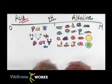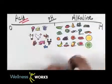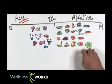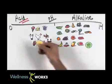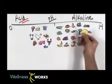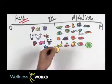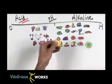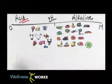I know you're thinking we got this wrong. Lemons and limes are acidic, right? Well, the classification of whether a food or beverage is acidic or alkaline is based on the effect it has on the body after digestion. For example, lemons are extremely acidic in their undigested form. However, their end product after digestion is more alkaline, making lemons alkaline forming in the body. A simple way to increase the alkalinity of a glass of water is to add a slice of lemon or lime. Let's see where popular drinks fall on the pH scale.